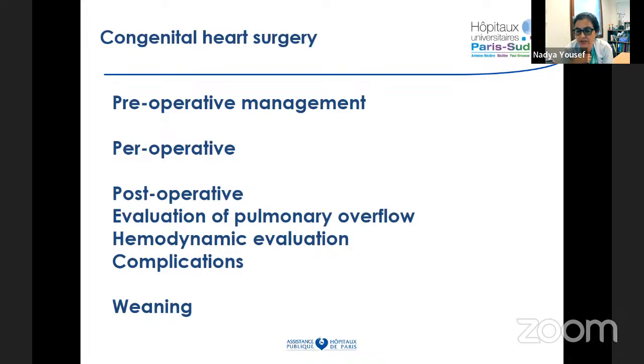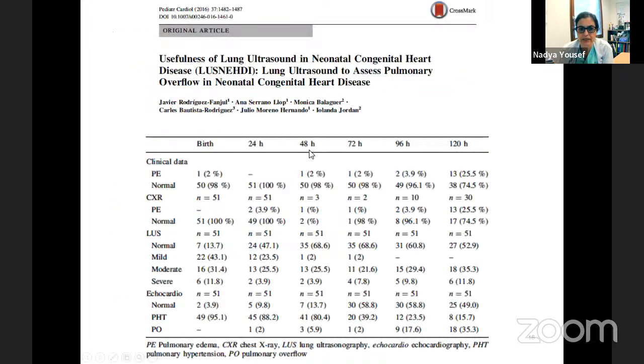And when compared with chest x-rays, it performs really well. There's actually less interoperator variability, which is not what we would expect, but it goes to show that it is very useful in being able to see the functional significance of heart failure on the lungs. We can use it to assess for complications and for weaning.